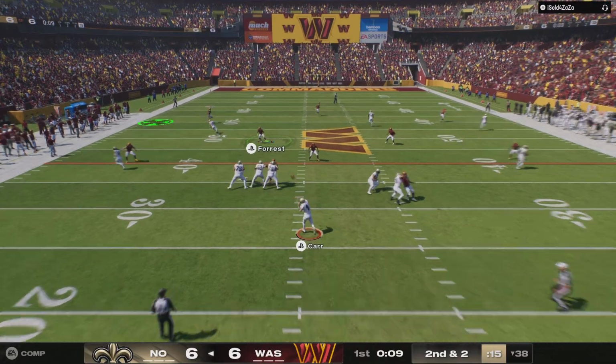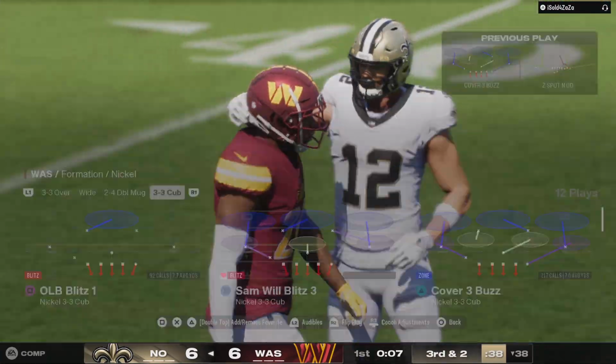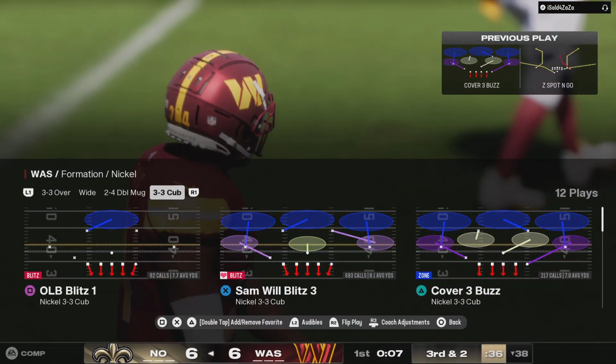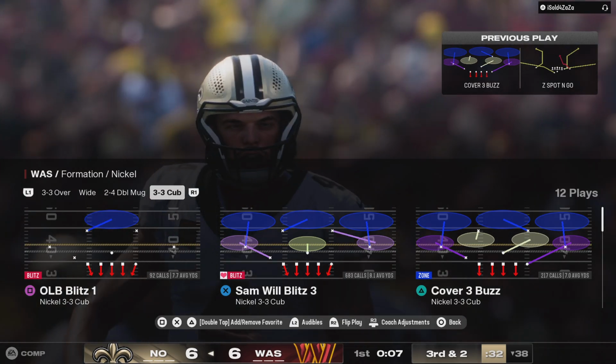Second down, Carr. And this ball's going to be incomplete. Personal Ave, the intended receiver. And it's going to bring up third down.